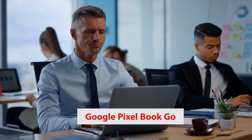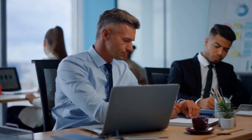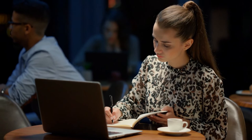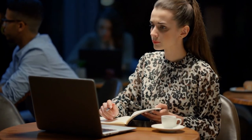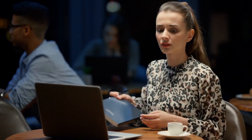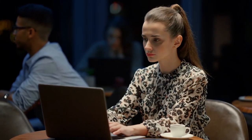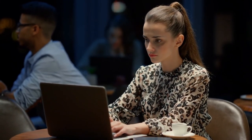At number 9, we have the Google Pixel Book Go. The Google Pixel Book Go is a highly durable laptop, particularly suited for bloggers who travel frequently. Its strong battery life, lasting up to 12 hours, is a significant advantage for bloggers who enjoy writing while on the go. With this extended battery performance, you can be assured of uninterrupted productivity during the day.